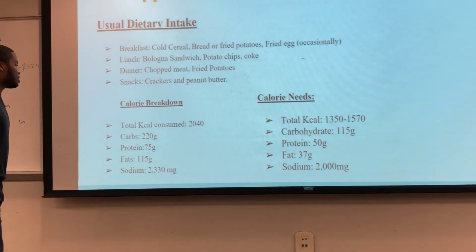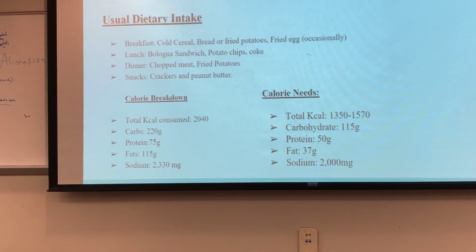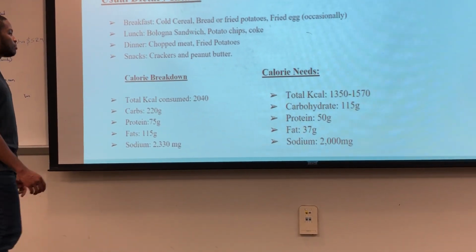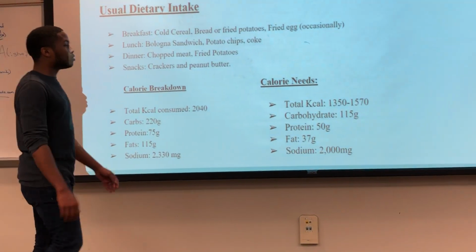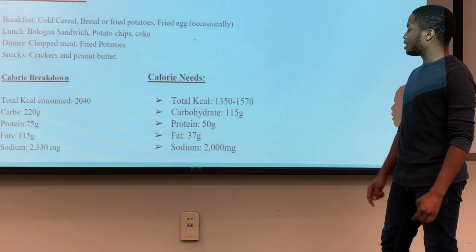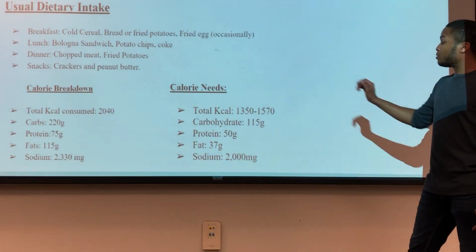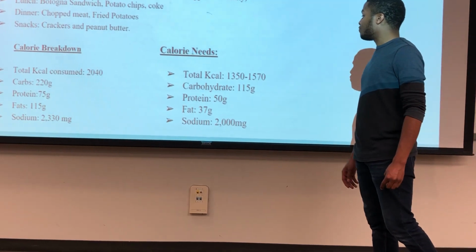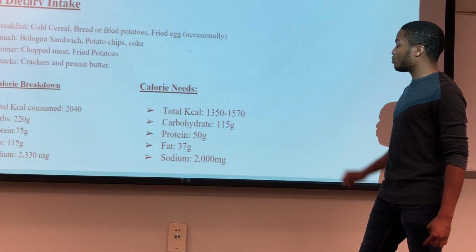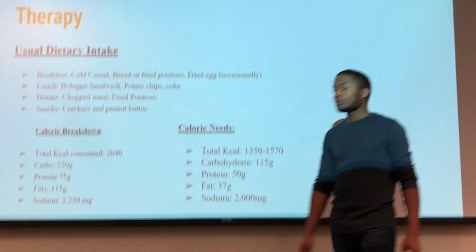Her calorie breakdown: she consumed 240 calories total. Carbs were at 220 initially. Protein was 75 grams. Fat was 150 grams. Sodium was 2,330 milligrams. We had to cut that down. So now her new calorie needs were 1,350 to 1,570. We had to cut that down. Her carbohydrate, we had to cut to 150 grams, and her protein, we cut to 50 grams. Her fat is 37 grams, and we cut her sodium levels down by 330 milligrams. So now it is at 2,000 milligrams.